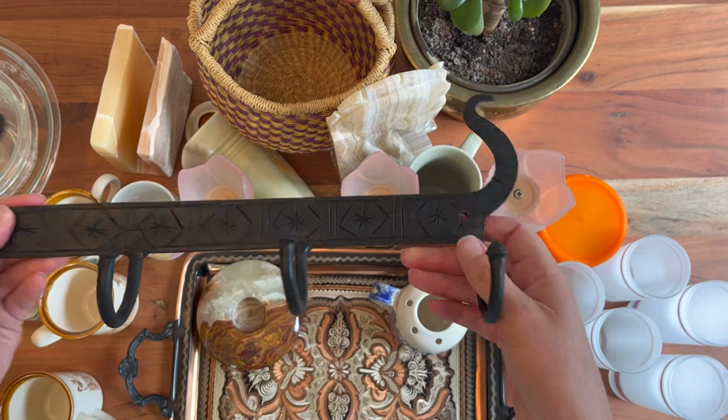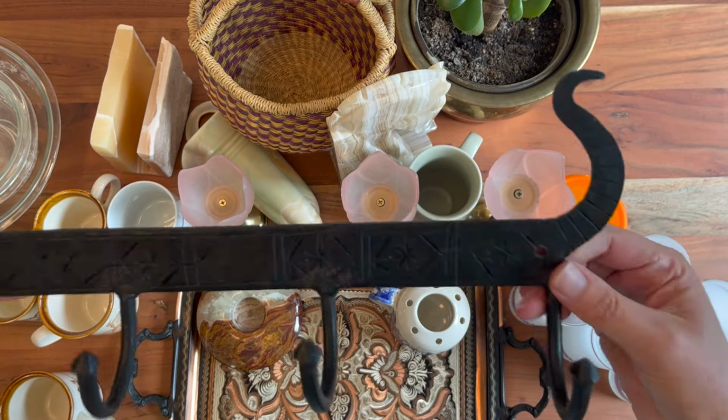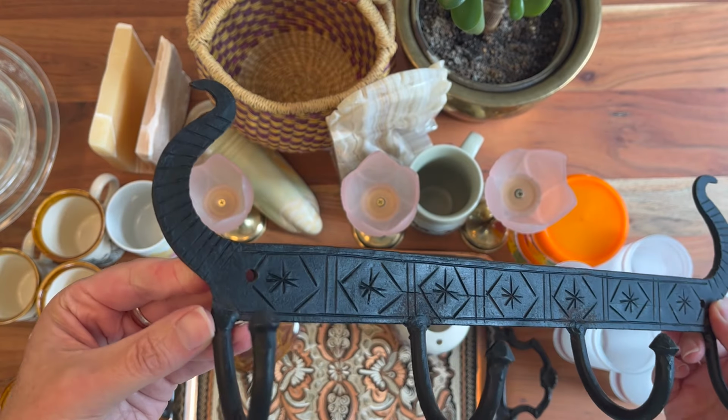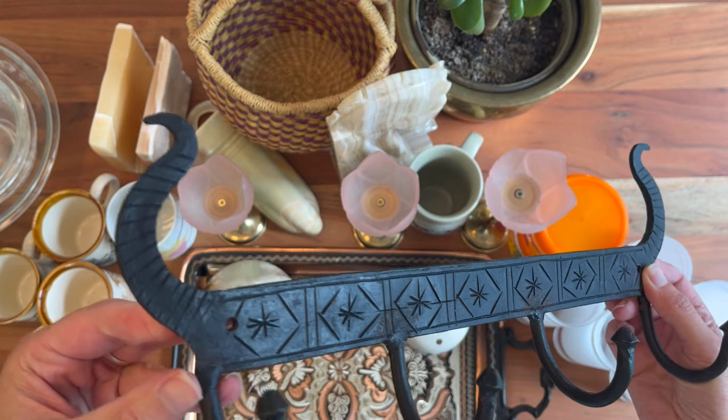I picked this one up kind of on a whim because it was a white tag, I believe, which was 50% off. And I thought it was kind of neat. And I don't have a lot of like black metal stuff in my shop. And I know people do enjoy it.